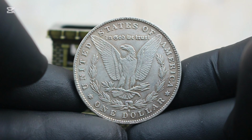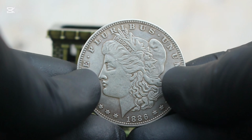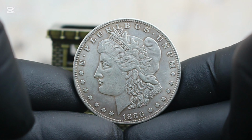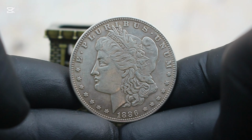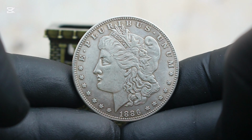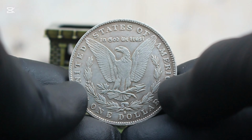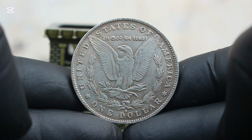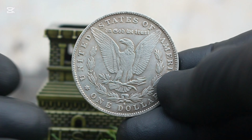While the 1886 Morgan dollar is known for its fine details and beautiful design, collectors are also keenly interested in its possible errors. Though there are no major errors associated with the 1886 coin, certain die varieties and slight misstrikes can increase its value. For example, some collectors might focus on the variations in the placement of the mint mark and differences in the style of the eagle's feathers.